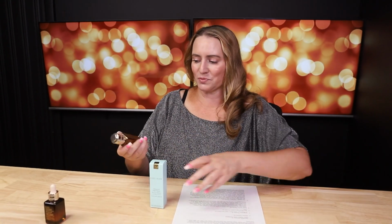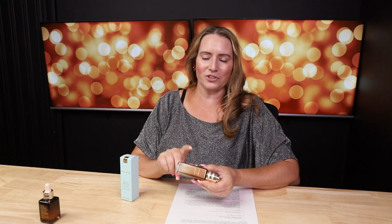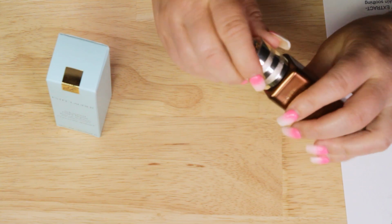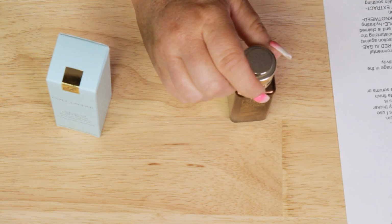Okay, first criteria is packaging. It's really pretty. It almost looks like gold. It's just a glass bottle, but it's pretty. And it's got a dropper on it, so no issues with that. Although I prefer some sort of pump, but anyway, I'm never going to get that because every brand has figured out the glass dropper bottle is the cheapest thing to produce. So anyway. Okay, in terms of denatured drying types of alcohol, it does not contain any of those.